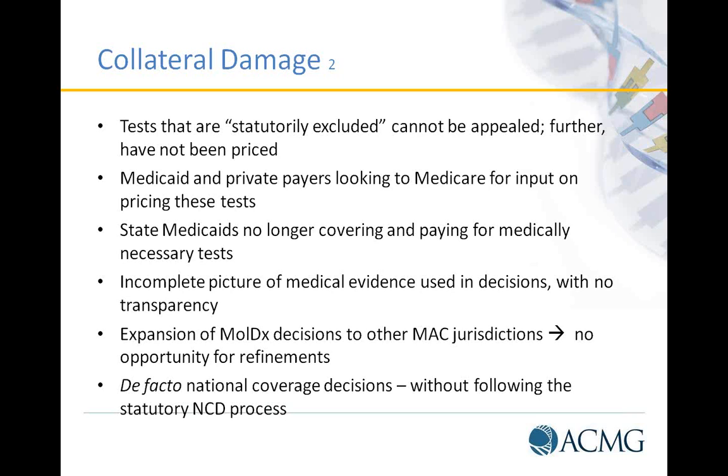So the statutory exclusion problem continues, and it's something that you can't appeal. So there's a lot of organizations dealing directly with CMS to try to see if we can't get changes made to that policy. The payers are looking to Medicare for input on pricing. State Medicaids are no longer covering and paying for medically necessary tests. There's a very incomplete picture of the medical evidence that has been used in their decisions, without transparency. And this whole area of decisions has spread to other MAC jurisdictions because they didn't have the capacity across all the MACs to do these kinds of analyses of the tests appropriately. So we're ending up with a de facto national coverage decision because many of them accepted a single MAC's analysis of what was appropriate for coverage and payment.